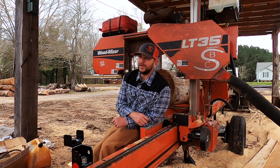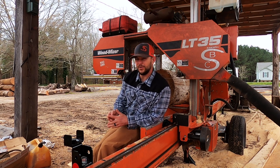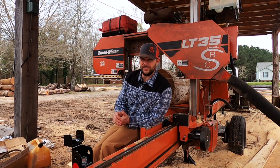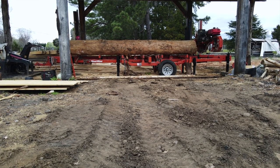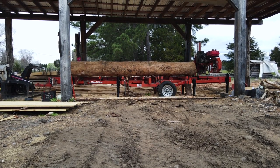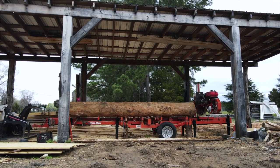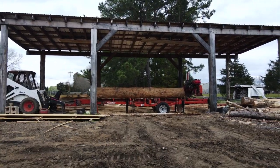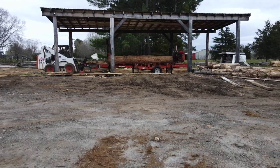I am in the planning stages of building a new sawmill shed, something larger than what I have now. The one that I have now is sufficient, it's working great. I will probably convert it to a lumber storage area, but especially when I get this LT40, I want a larger area to be able to load logs.